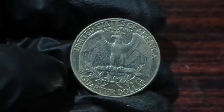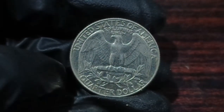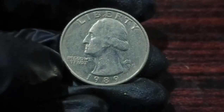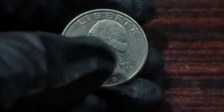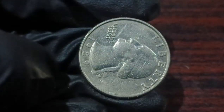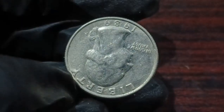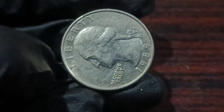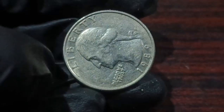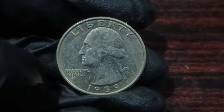But the legend of the 1989 quarter does not stop at condition and errors. Over the years, coin enthusiasts have woven stories about certain specimens linked to unique historical events, promotional releases, or mysterious origins. Some collectors speak of 1989 quarters found with unusual luster, others with doubling so clear it almost looks intentional, and a few rumored to have been struck using prototype dies or experimental materials. While many such claims remain unverified, they contribute to the mystique surrounding the coin and keep the hunt alive.